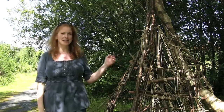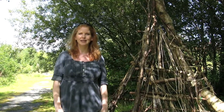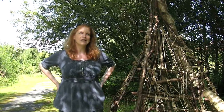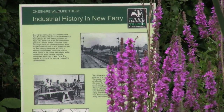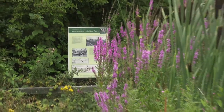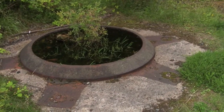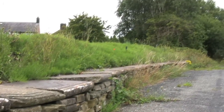So I invited a range of artists, so 5 artists altogether, including myself, came down, and we've done site-specific art. So the art relates directly to the site on which the butterfly park is based. There used to be an old railway sidings here on the butterfly park, and so there was a lot of steel, a lot of metal work. There was a brickworks in New Ferry on site, and we've responded to all of the different things, as well as the nature park that is here now.